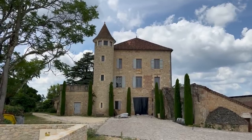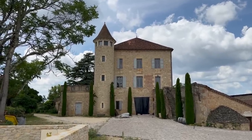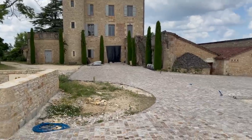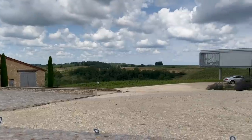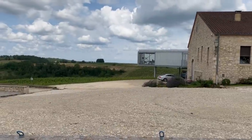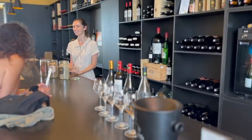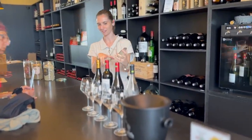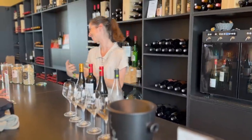A bit of a better view of the Chateau de Chambert. Very pretty, but it looks like they're doing some patio work. Oh, fun. And we are going to taste three types of wine and three types of sauce today.